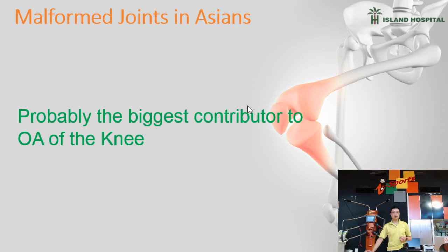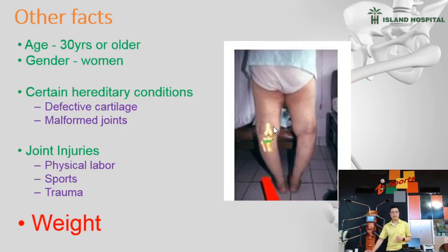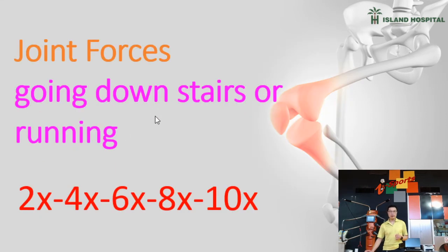So probably the most important contributor of arthritis in the knee is actually deformed joints. When you have a deformed joint, you're walking on it every day, you are walking on one side of the knee, and that actually creates the most problems. Number two is weight. Because the more you load your knee, it's like everything else. If you have more load on the tire, you have more load on your knee, it'll also wear out. So obese people who are generally a bit on the bigger side tend to have more problems with arthritis than those who do not.